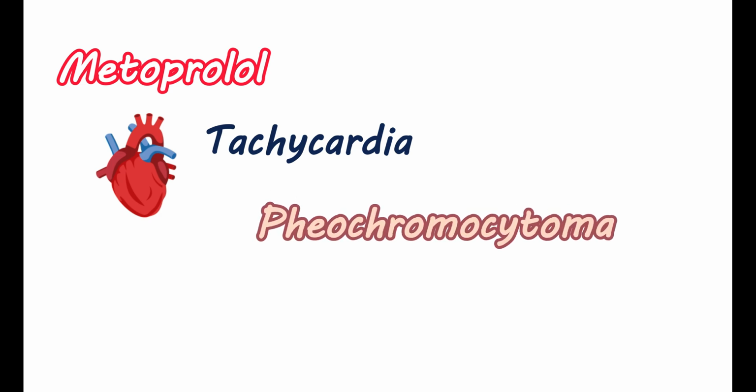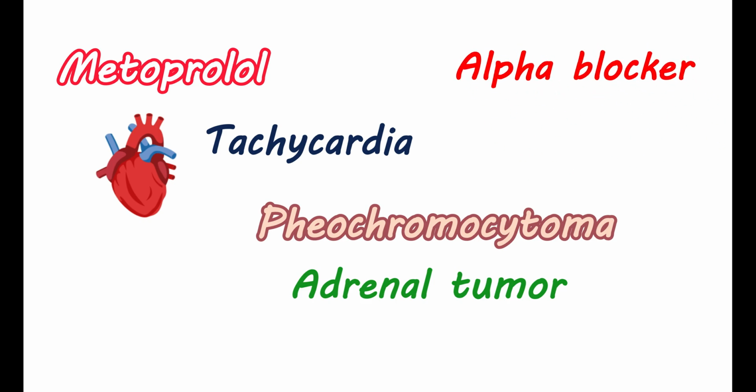If you are using metoprolol for treating tachycardia, check any underlying conditions. Suppose you have a condition called pheochromocytoma, you should not use metoprolol initially. Pheochromocytoma is a condition of an adrenal tumor that increases the release of adrenaline that may act on both the alpha as well as the beta receptor. Therefore, you should use both alpha and beta blockers. So before using metoprolol, you should use an alpha blocker to avoid any paradoxical increase in the blood pressure.